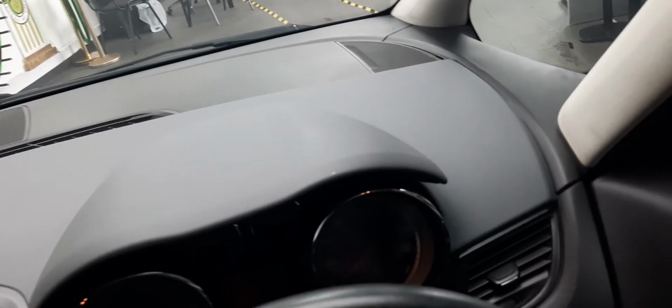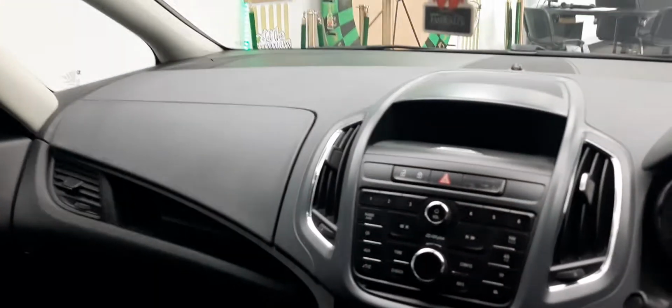Right. So having a look around, you can see the cabin is in great nick all the way around. And just like Paul said, it won't let you down. It's a practical car. It's reliable. It's very roomy. And for 69,000 and change miles on the clock, it's in great nick all the way around. Nobody's been putting their cigarettes out in this car.